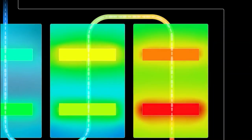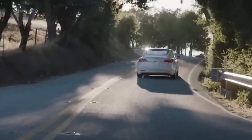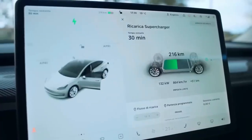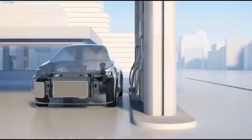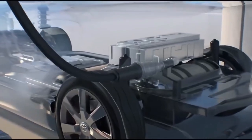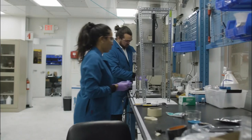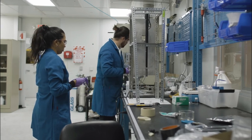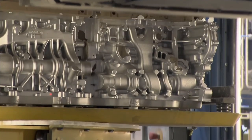In contrast, EVs, while environmentally friendly, often face challenges related to complexity and maintenance costs. These vehicles rely on intricate electrical systems and expensive lithium-ion batteries, which can be prohibitive to repair or replace when needed. Water engines, by comparison, offer a simpler mechanical assembly that is easier and more cost-effective to maintain and repair.